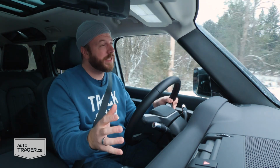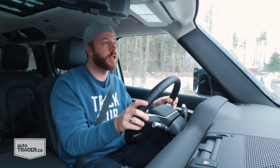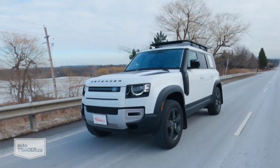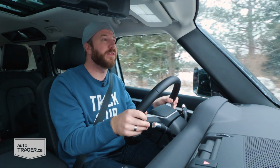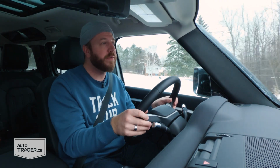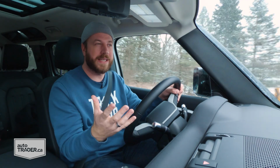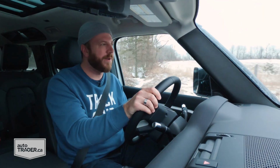Yikes. Now, here's the thing. Natural Resources Canada and Jaguar Land Rover Canada don't have official fuel economy figures published, but the US EPA does, and it rates this thing at 13.5 liters per 100 kilometers combined, and that's without any of these accessories. Now, let's factor in that I'm doing most of my driving out on the highway, so I should be doing a little bit better this week. Imagine if I was actually doing about a 60-40 split highway to city. This thing would only get worse.